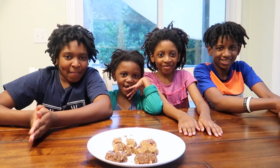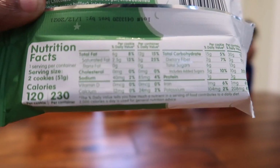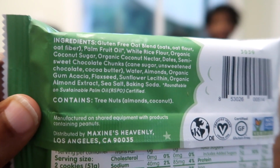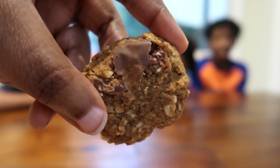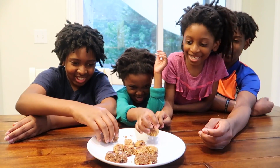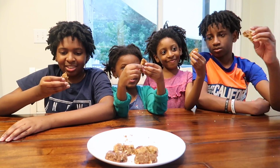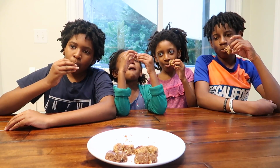Up next is almond chocolate chunk. Here are the nutrition facts and the ingredients. Here's what the almond chocolate chunk looks like up close. We keep ours in the fridge, by the way, guys. It helps to keep it from melting. Dig in. Smells like a brownie. All right, go ahead. 1, 2, 3.